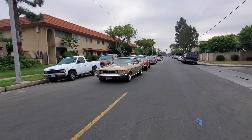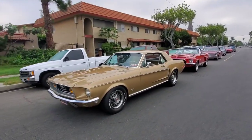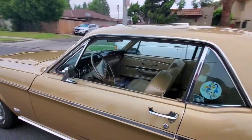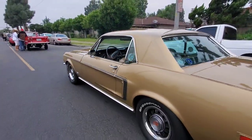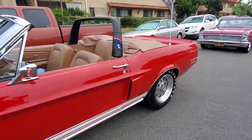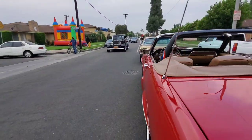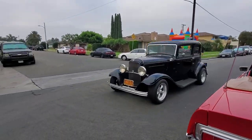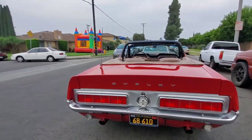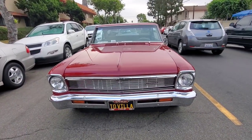Look at that. We got the Mustangs on here. The original. Look at that GT350 Shelby Cobra. What a roll bar. Somebody's gonna come and get in the back of that line. Shelby 68. Now look at that. 66. Box Nova.